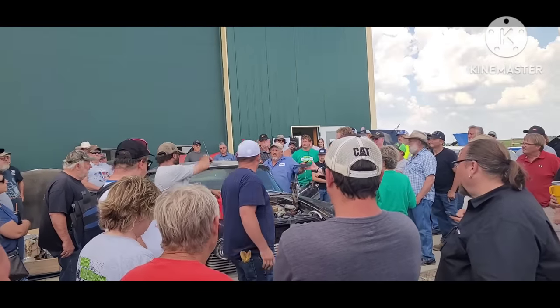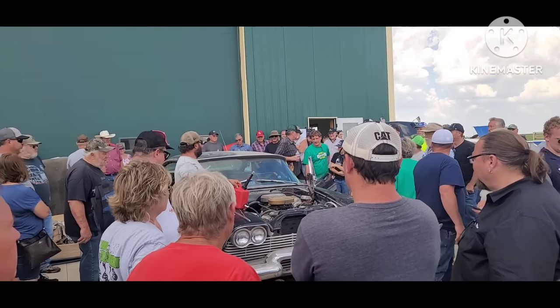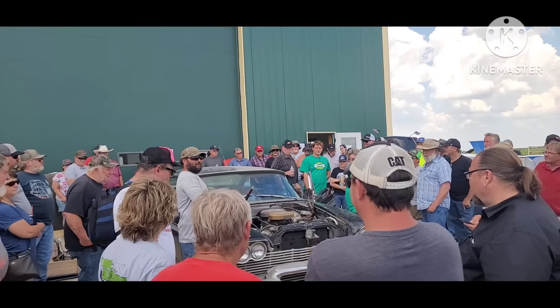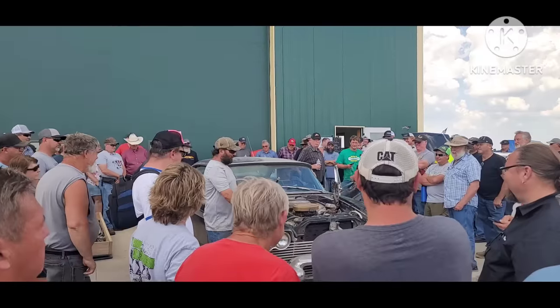New gas tank underneath. Yeah, there's a new gas tank underneath. I didn't put all that together. This little gas tank battery doesn't go unless you guys want to do this, because we got more cars to start.